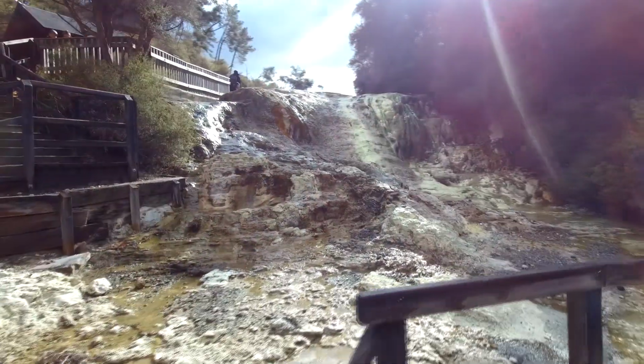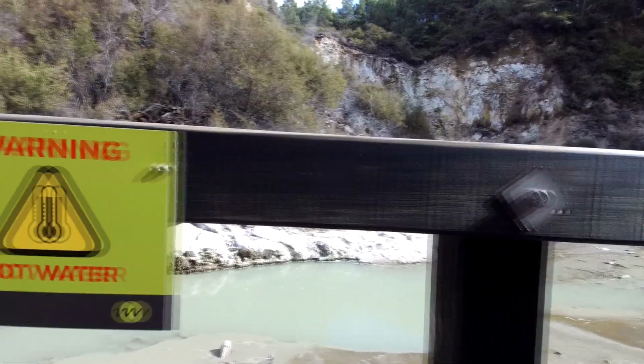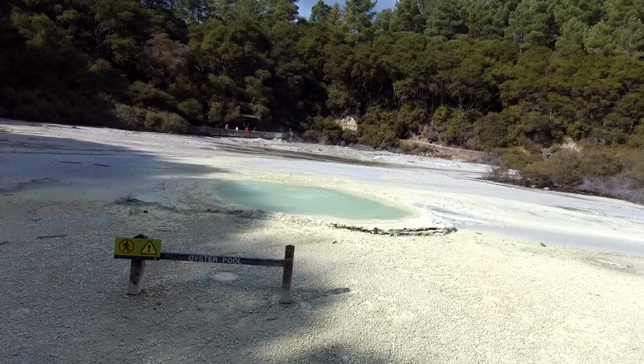I'm already quite impressed. As you navigate your way around the park, there's this sense of hidden danger. You're reminded of it. It's kind of inescapable. Why? All the warning signs that are telling you of the deadly hot water that will burn you.